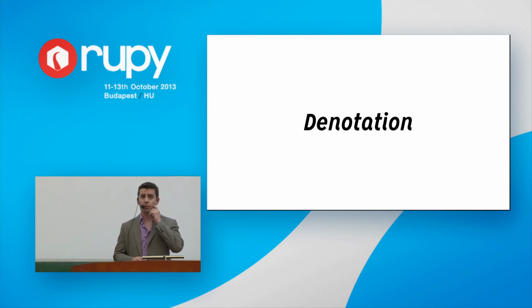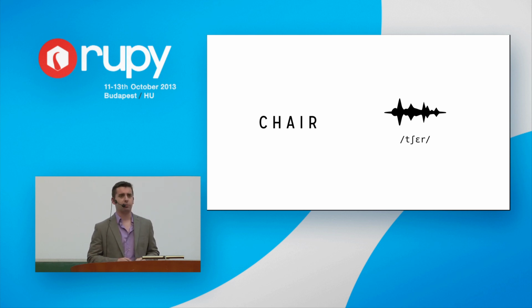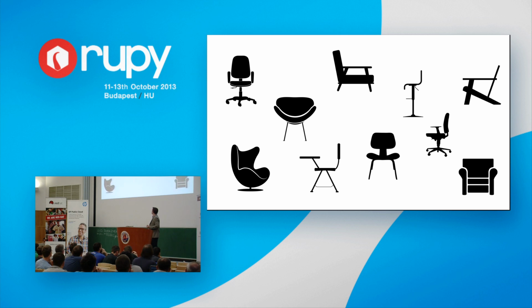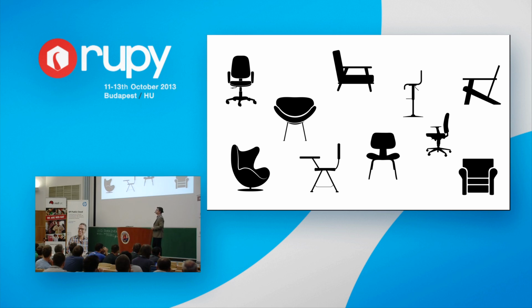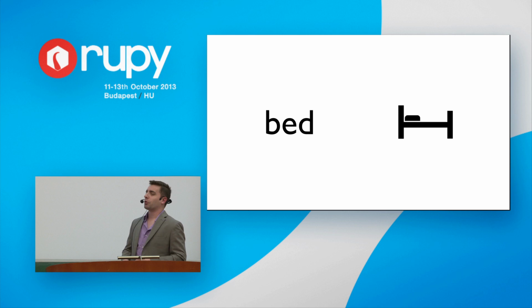So for instance, if we're talking about chair, either spelling it or saying it, that's what it might look like on a spectrograph if you say the word chair. We're talking about these things, right? Any number of these things. It doesn't matter what kind of chair it is, they all kind of fit in that section. However, there might be a different connotation, right? Some of these are stools, some of these are lounge chairs, some of these are desks. So they're all chairs, the denotation there, but connotation, it's a little bit more specific. That's a random aside. Another random aside, the word bed looks like a bed.